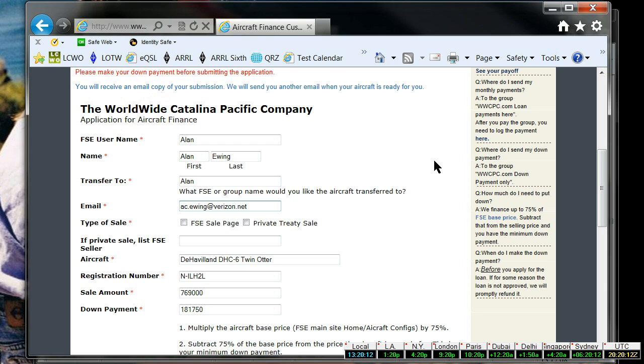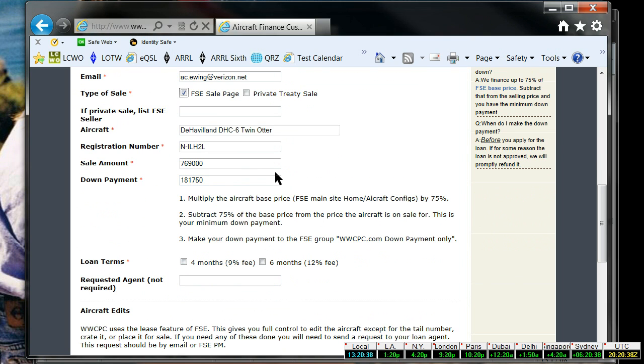There's my email. If you're going to buy it from a private party, you would click this. In other words, it's not listed on the FSE for sale page. And then you would type the FSE member name right here, in which case we would contact that person and purchase the aircraft on your behalf. Typically, though, it's on the FSE for sale page, which this one is because that's where we got all this information from. We don't need to list the private seller because it's not a private sale.